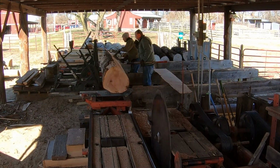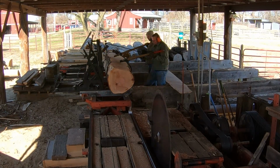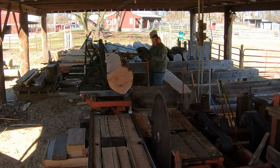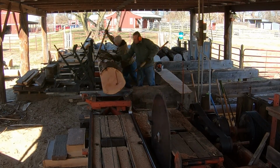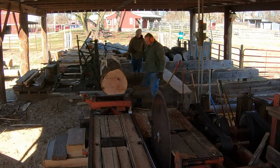So if anybody's got an automatic log turner, and has any interest in donating or giving it away at a very reasonable price, let us know, because as you can see, these are a little bit heavy. They probably weigh 1,500 pounds each, and they're a little bit difficult to turn, but we do get it done.